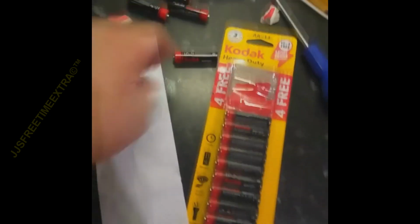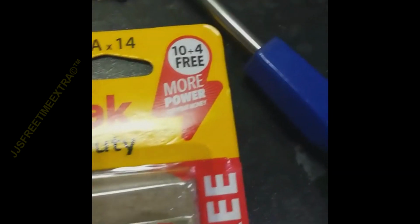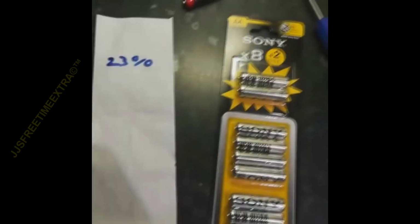So the test is over, and it's 23%. Extra more power, eh? Very disappointing. Anyway, now time for the next contestant, known as the Sony brand. And I have a horrible feeling it's going to be the same as this, but yeah, we're going to have to put this on the leaderboard of not interested in AA test and see where.